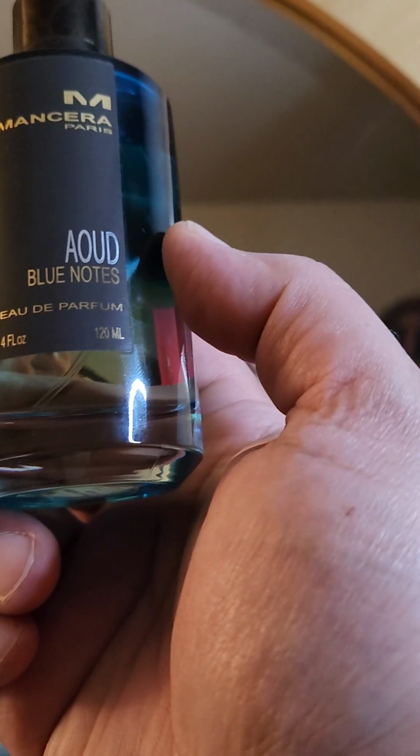My nose is a little shot, so when I do smell it in the morning, it smells so good, man. But I haven't had a chance to dissect it because I've been smelling so many things today. I did so many videos. So this fragrance is from Mancera, and it's called Oud Blue Notes. Leathery, aquatic, and I have high hopes for it. Nothing but high hopes. Now, let's get on to the 10 fragrances.